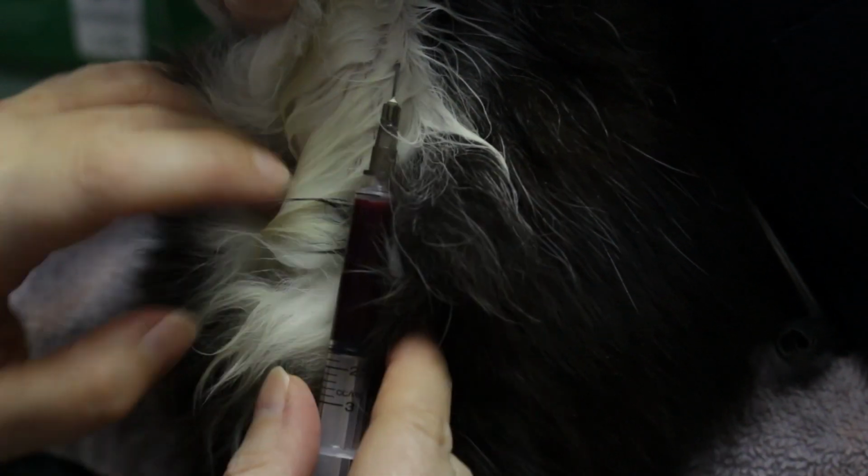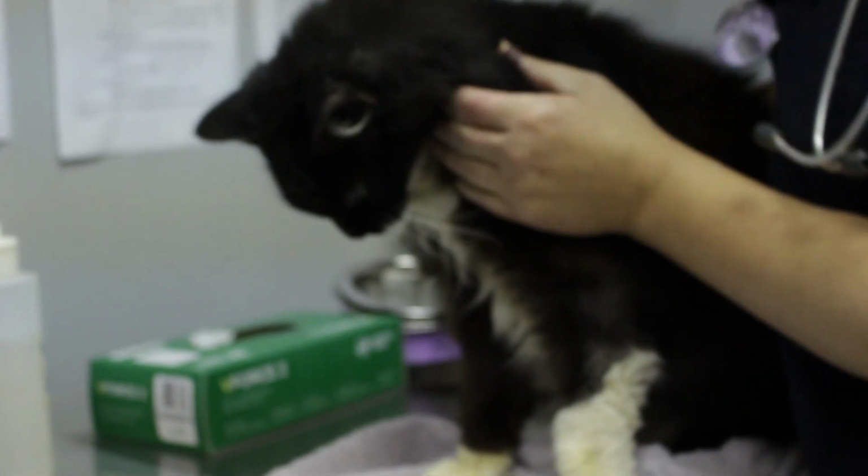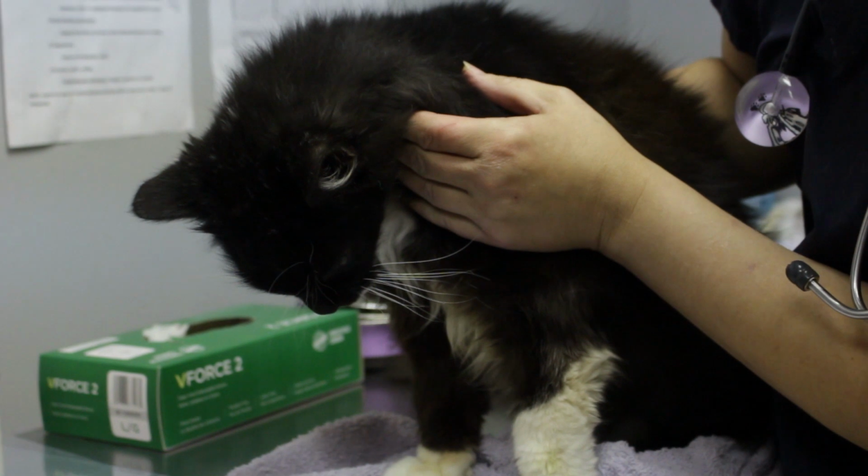Because I'm drawing some blood because his mucous membranes look pale. And so we're going to do a leukemia FIV test and possibly a CBC. We're doing the best that we can with what we have. And we're seeing a lot of animals every single day coming through here and trying to get them into good homes.